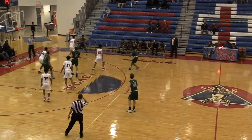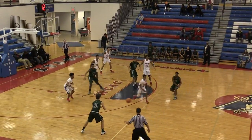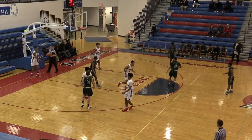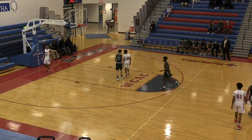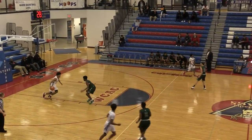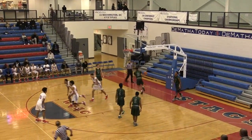And number 4, Webster has it. Brown couldn't handle the pass there. It's going to be DeMatha ball. Miller will inbound it to Bowden. And Miller will attack the basket. Find Brathwaite for the easy layup.